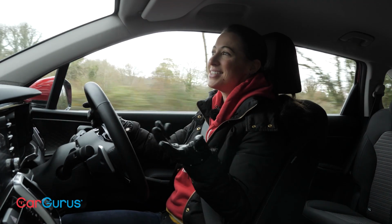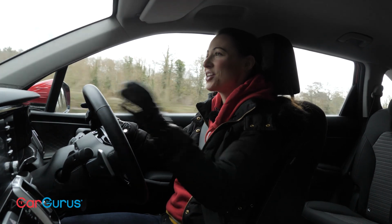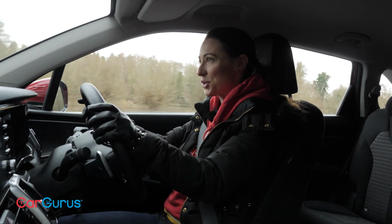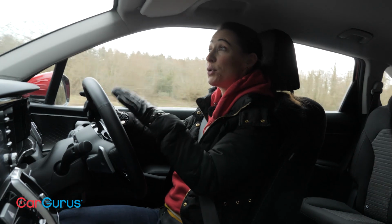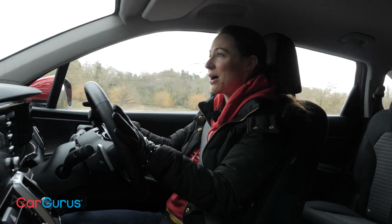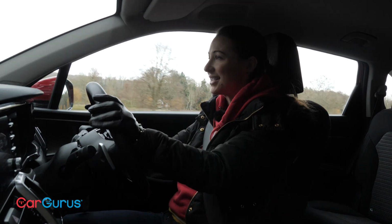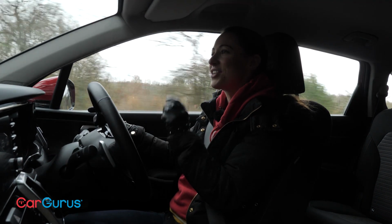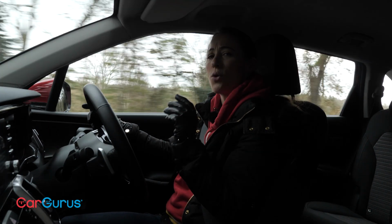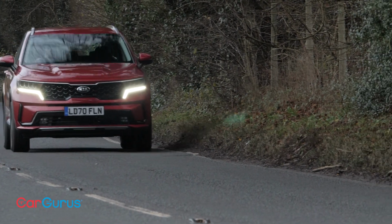Okay, it's not quite as nimble as a Seat Tarraco or a Skoda Kodiaq, but it does feel like there's plenty of grip in the corners, and there's minimal body roll when you change direction, and the steering helps us as well. There's a reassuring weight to it when you're driving with some pace, and then when you're driving at slower urban speeds, it's lightweight, which makes parking manoeuvres quite easy.